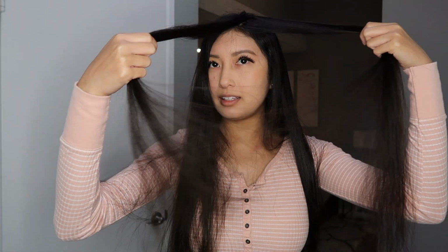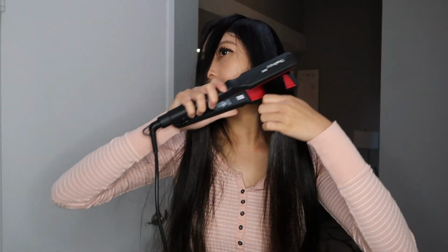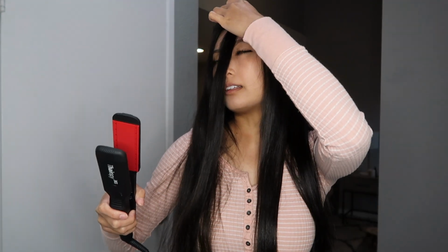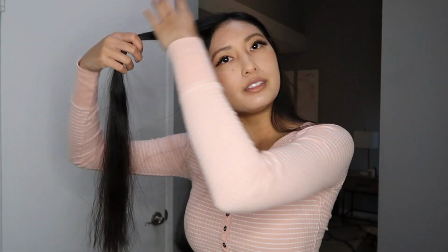Out this very last piece so that I don't get the crease in the flat iron. I look kind of crazy. And then I'll get the very top piece so you can get a little closer to the root of my hair without leaving that crease. On the other side, I'll do the same thing where I section off a piece closest to the root.